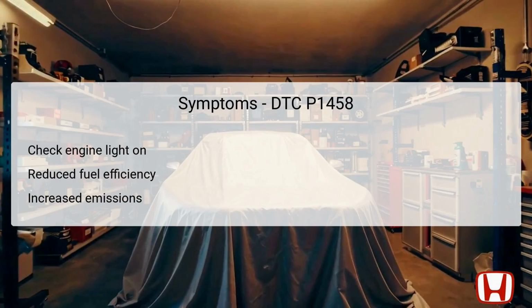The symptoms associated with DTC P1458 often manifest as drivability concerns and can be easily recognized by the driver. A prominent symptom includes the illumination of the check engine light, indicating that the vehicle's onboard diagnostic system has detected a fault. This fault can lead to reduced fuel efficiency as the engine management system struggles to adapt fuel delivery, optimizing engine performance without accurate pressure readings. Another symptom is the potential increase in harmful emissions, which could put the vehicle out of compliance with environmental regulations. It is essential for drivers to be alert to these symptoms, as they often indicate that the FTP sensor and associated components require immediate attention.